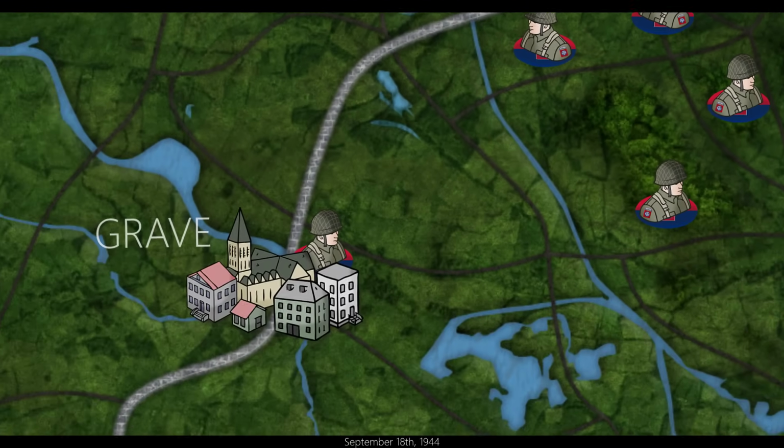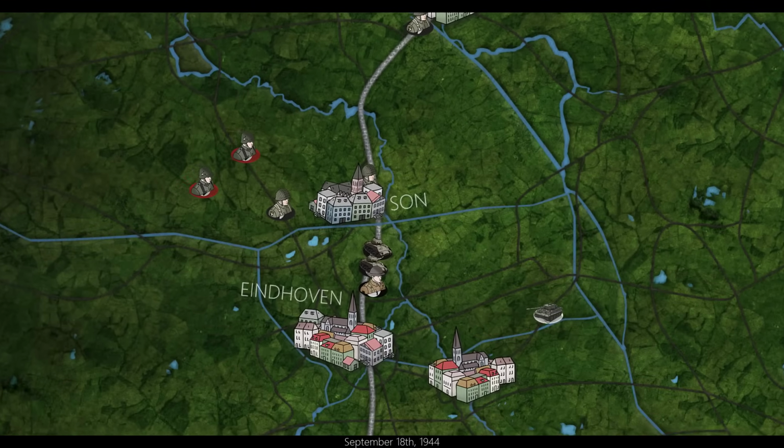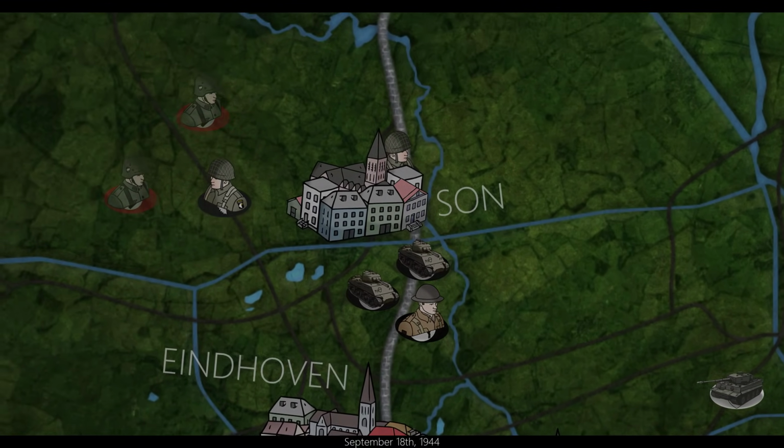Speaking of which, the British 30th Corps arrives in Eindhoven late in the day and begins construction of a makeshift bridge, while the 101st Airborne holds off attacks from a handful of hastily assembled German forces from the west.